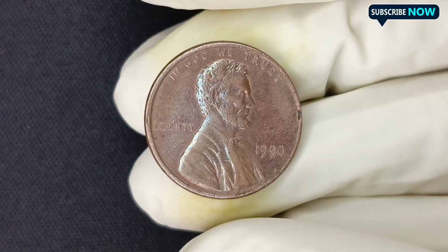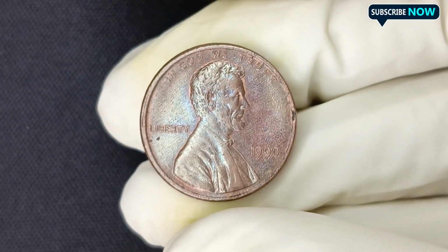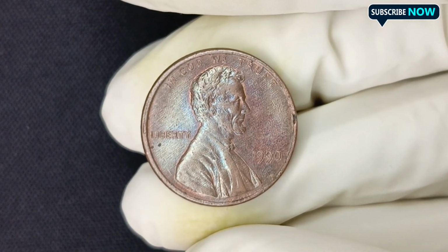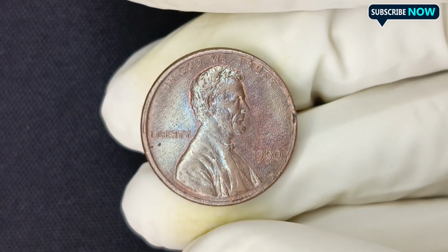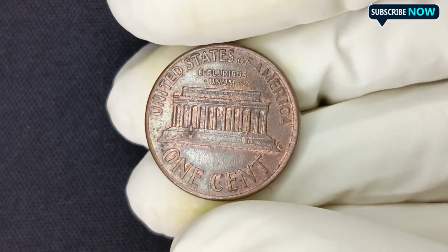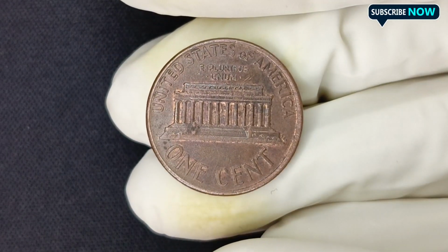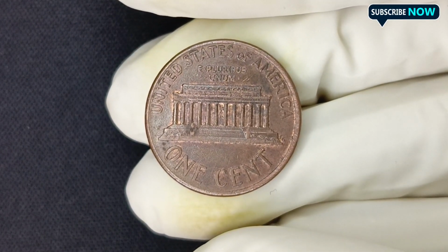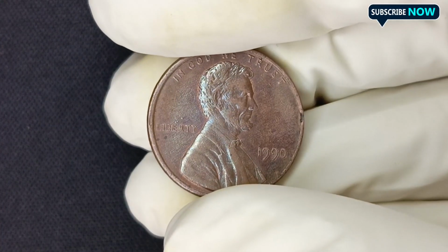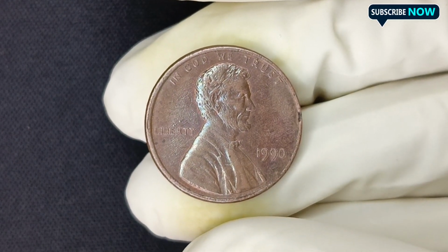Such minting anomalies drive up the desirability and market value of these coins, leading to staggering auction prices. As with all numismatic treasures, condition plays a crucial role in determining a coin's worth. A well-preserved 1990 No-S proof penny, graded at PR 69 Deep Cameo by the Professional Coin Grading Service, PCGS, holds an almost flawless surface, with impeccable details that make it a collector's dream. Coins in lower grades still fetch significant prices, but the most pristine examples command the highest premiums.